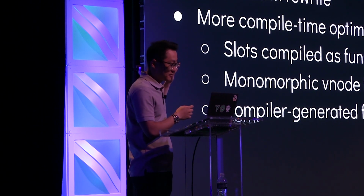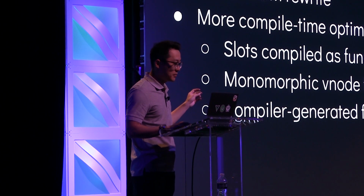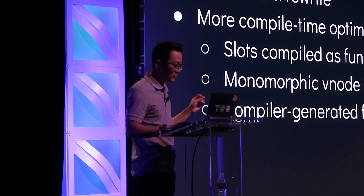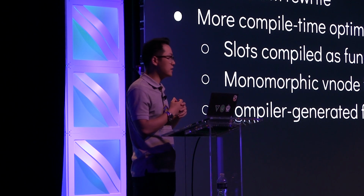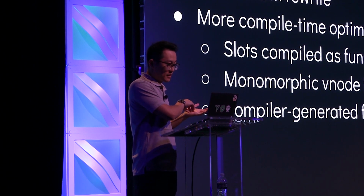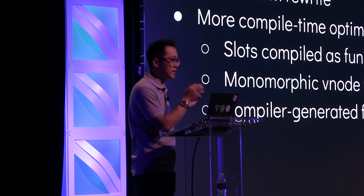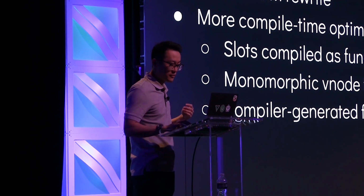So that was actually the first rewrite that started last year. And there are more compile time optimizations, such as making slots compiled as functions by default, and making the generated code compiled for templates more monomorphic, which, think of it as making the code more JavaScript engine friendly, so the engine has an easier time optimizing the code. And then we also have these compiler generated flags or runtime hints that we can leave in the generated code to, in general, just make everything faster, right?